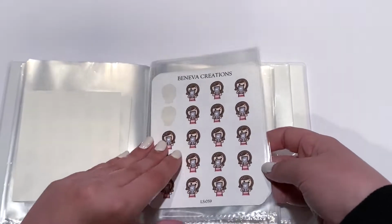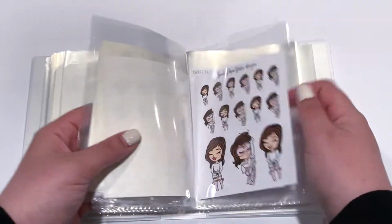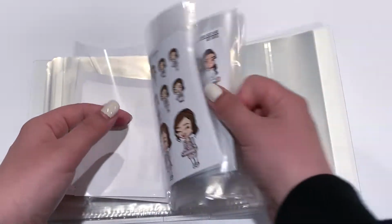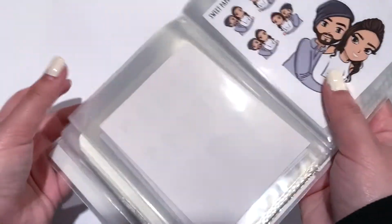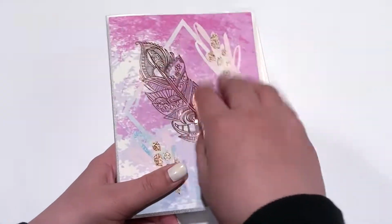And then, like I mentioned before, you have Beneva Creations. And then also Sweet Paper Studio Designs is a new shop to me. And her character is super cute. And of course, my favorite sticker of all time is this one, because it looks so much like me and my boyfriend. But those are my honorable mentions for the character category.